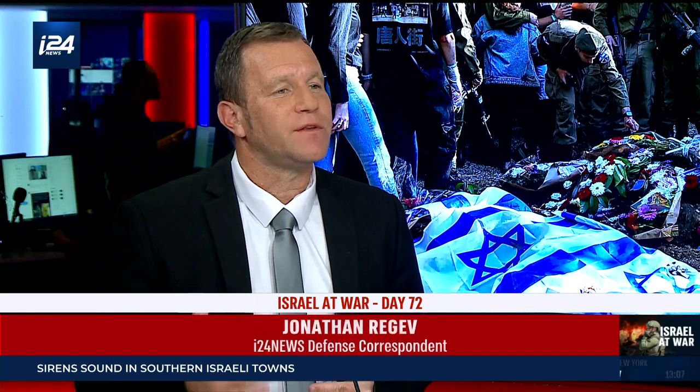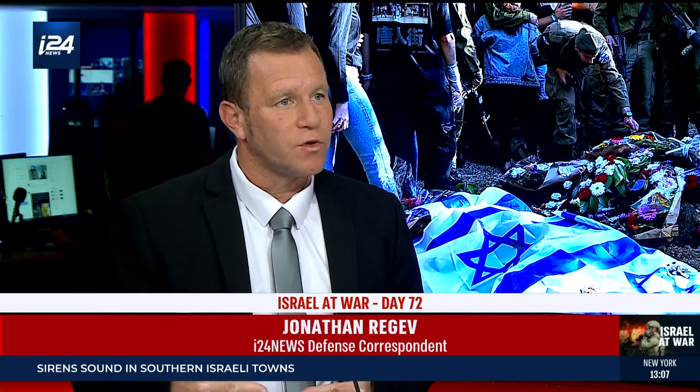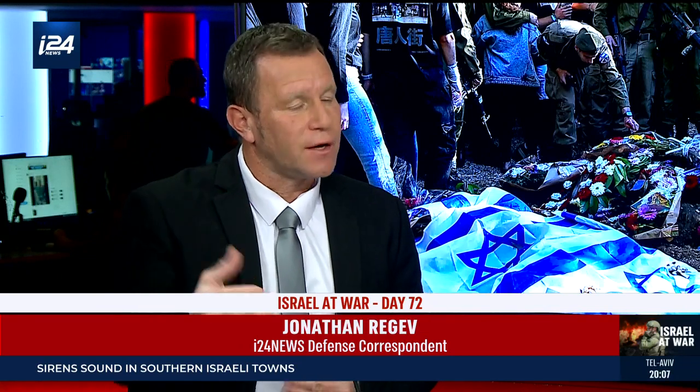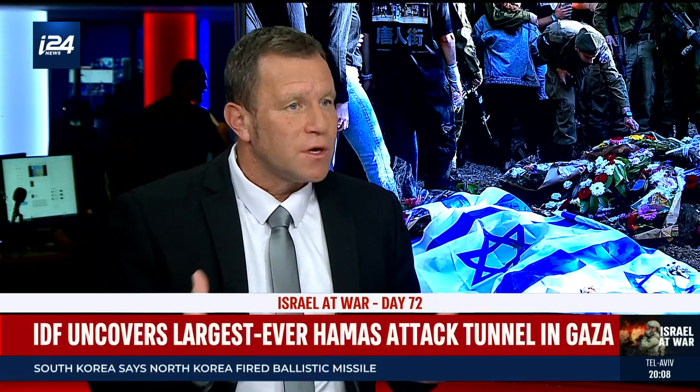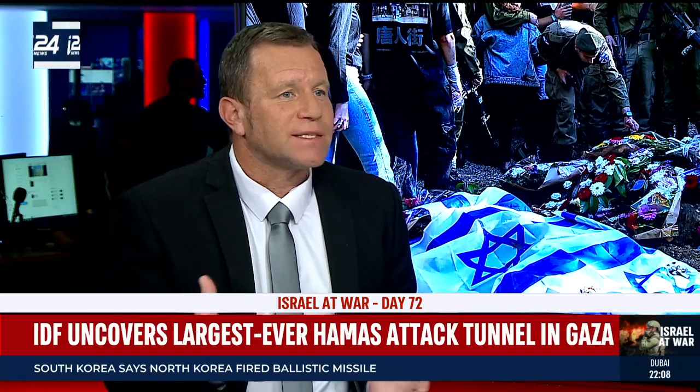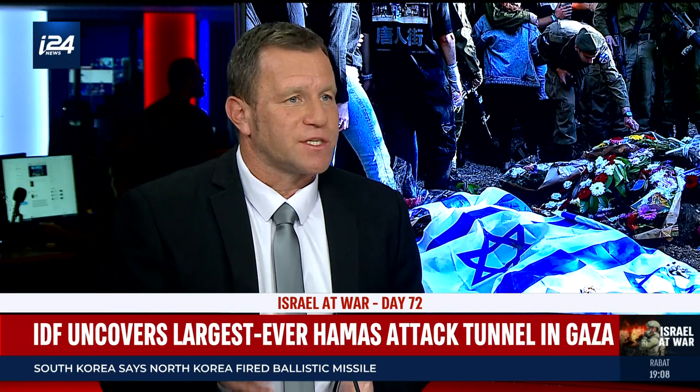We wondered how so many terrorists, how so many vans got just so close to the Israeli border. This is the answer. This is one tunnel that I've seen. Are there others of this dimension, maybe a bit smaller? Probably yes. Now, some more images that come out today.